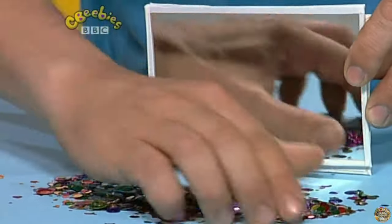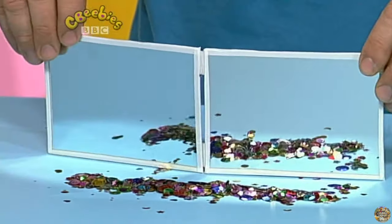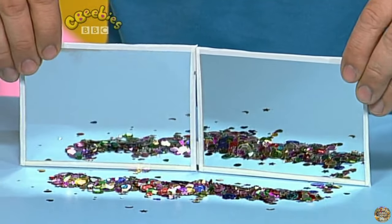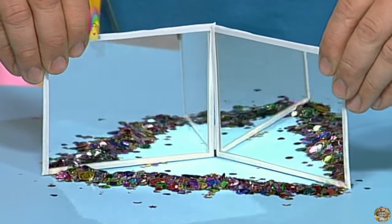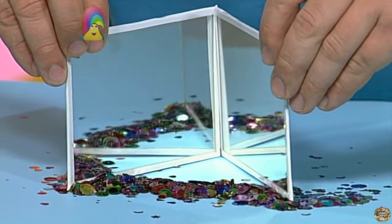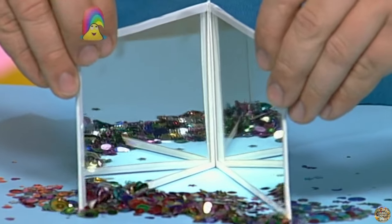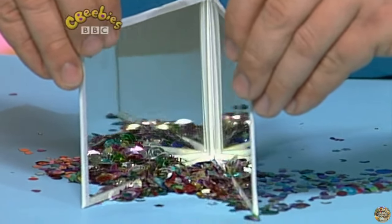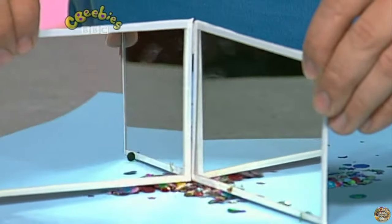Now, if we get this into a line like this and perhaps get out a second mirror like so, we have two lines. Now it makes a triangle and then it kind of makes a square, and as there's more and more of them going, it just goes absolutely amazing. Stunning. You can have so much fun with this.